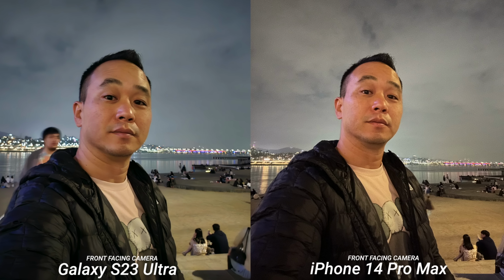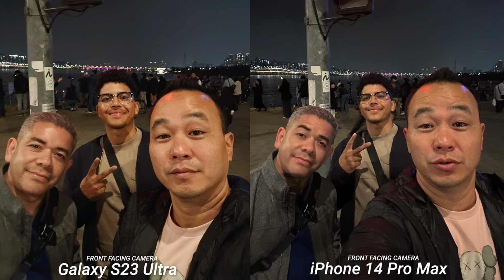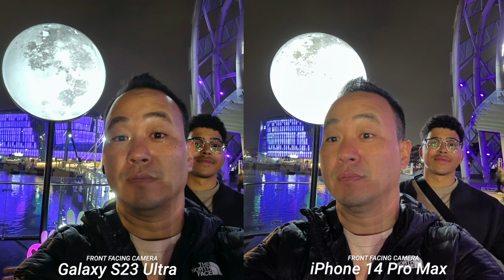Last thing I wanted to touch on is the front-facing camera. It depends on the lighting scenario that you are in to see the major difference. Here, not so much, but in this one, the iPhone 14 Pro Max took a sharper shot with more detail on everybody's face. Dynamic range is better on the S23 Ultra here.